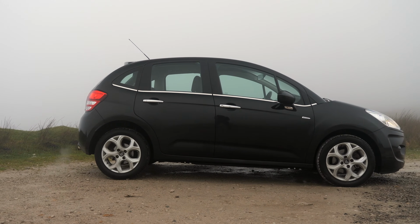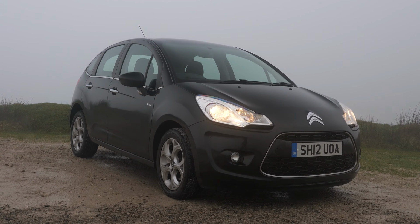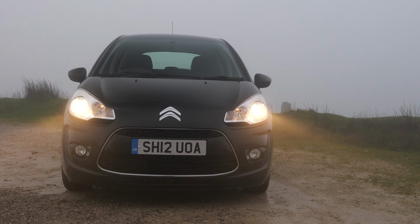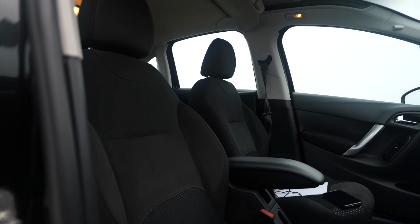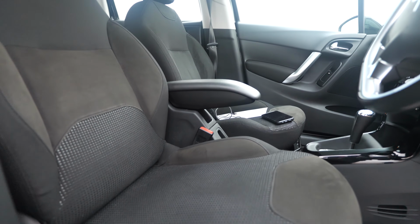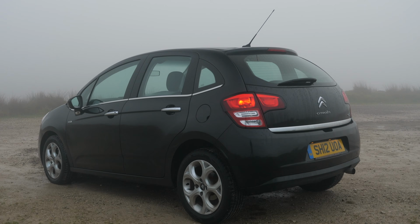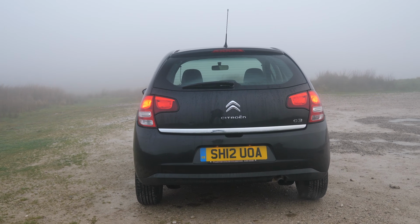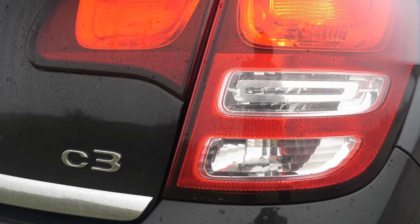It's a 1.6 VTI exclusive 5-door, 2012 on a 12 plate, has done 29,931 miles. Fuel economy, urban 30.1 miles per gallon, extra urban 56.5 miles per gallon. Combined is 42.8 miles per gallon. Has a 0 to 60 time of 10.9 seconds, a top speed of 118 miles per hour, 118 brake horsepower, 4-cylinder, 16-valve engine.